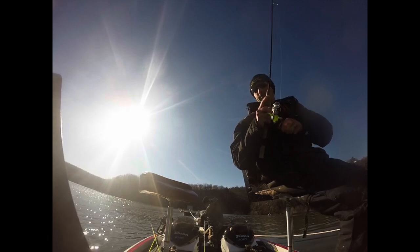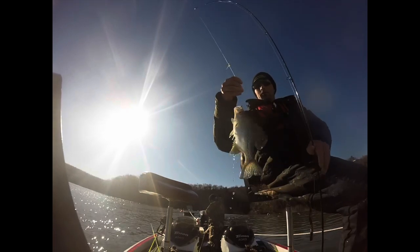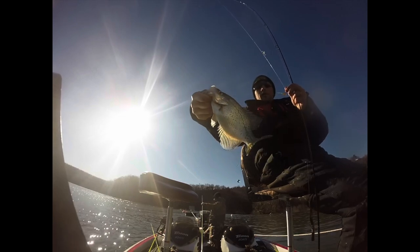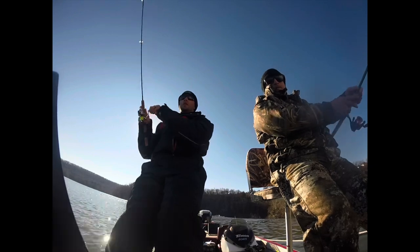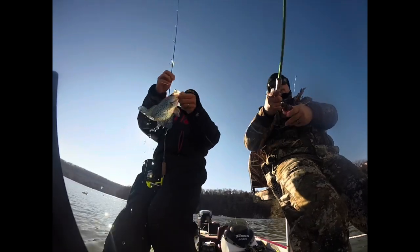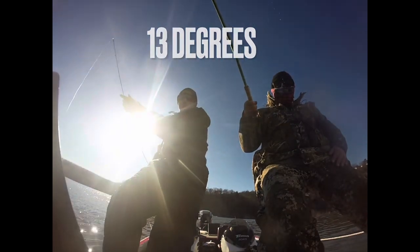Got another ding. No, this is a keeper. Yep. Yet to catch one of these in the keepers. All decent fish. Pretty blacks. Look at that ice. Cold.